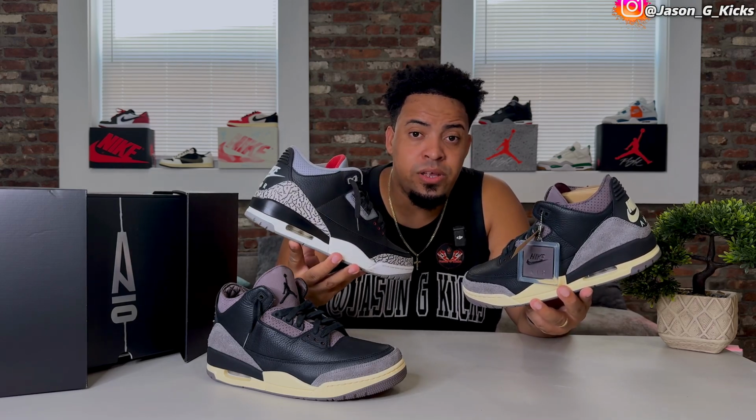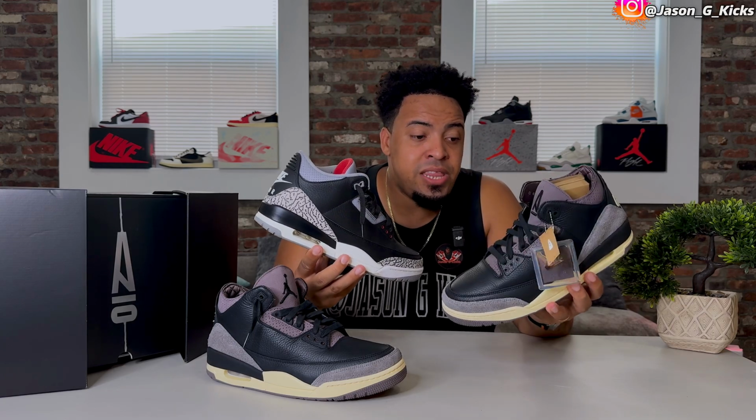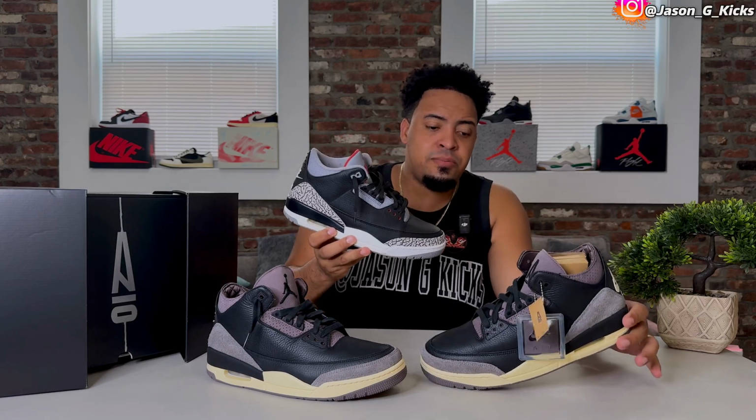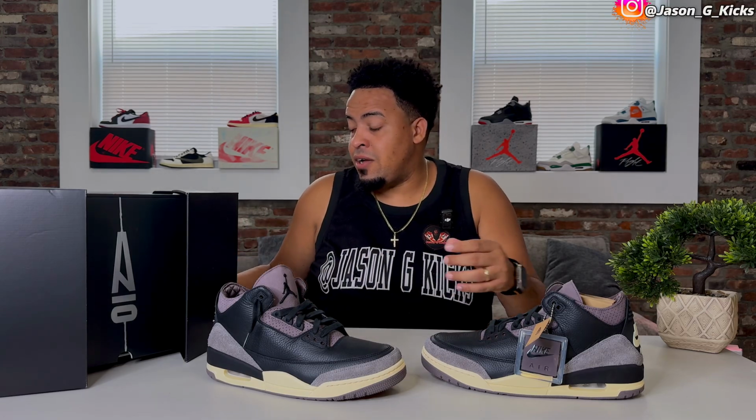Now, if you want to save the money for these because you want the better pair, yes, it's this one. That's not even an argument. This is the better pair. For some people it might be these, and I love these, but even I can agree that this is the better one. So if you only have money to get one, this will be the one for you. I'm pretty sure about that. So good luck trying to get the black cement Jordan 3s, but don't sleep on these if you want a really great pair of shoes with amazing quality.